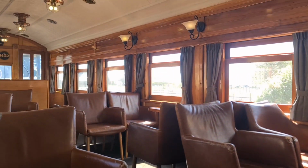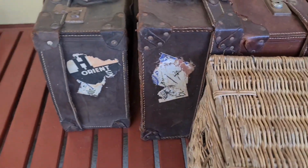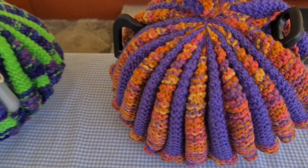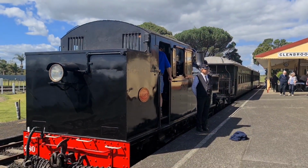That's the inside of the train. Classy, very comfortable. Harry might have liked it. You like those? Fun. Thank you. That's a good trip.